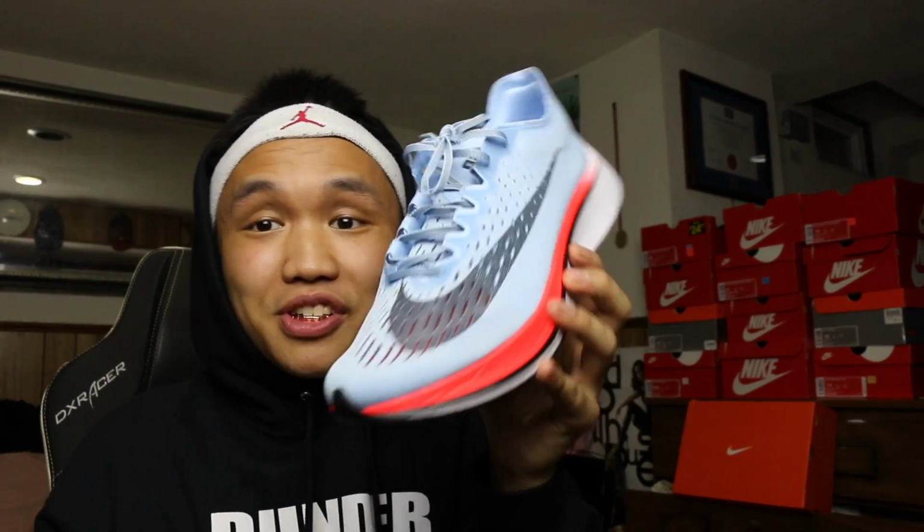I love how these look so much in this viewfinder right now. It looks crazy. The blue, the white, and the red and the black definitely contrast and go together very, very well. Let me know your thoughts and opinions on the Nike Zoom Vaporfly 4%.